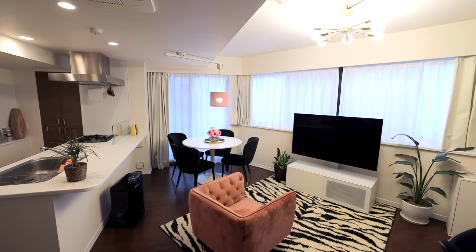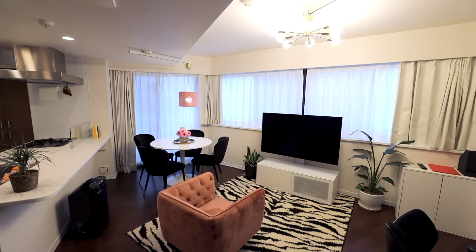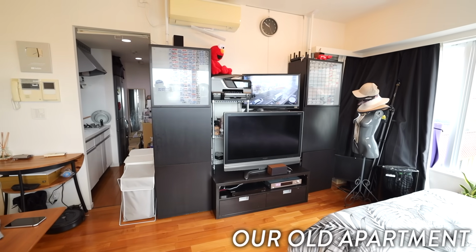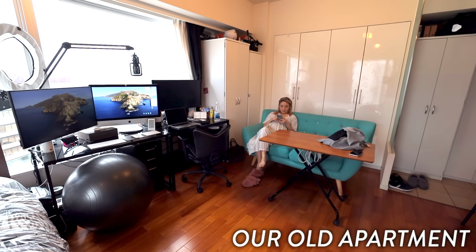One of the things that was really important to Maiko and me when setting up this place was to make sure we didn't have a lot of clutter. If you saw the Shibuya apartment tour just a few weeks ago, you noticed that we lived in a fairly cramped space. And because it was so cramped, we just had so much clutter, which I really hated. So in this new space, I wanted to try to keep it as simple as possible.